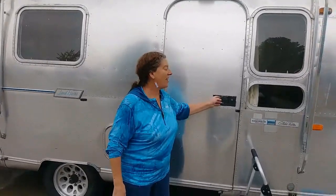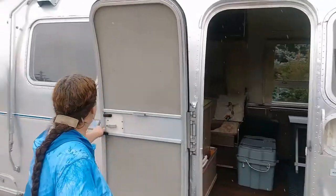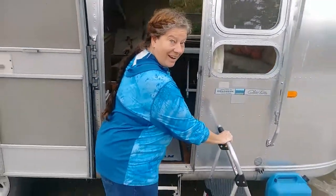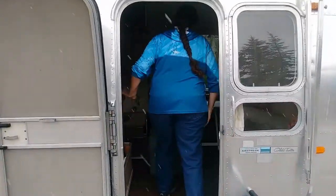Hi. Okay, welcome to Gypsy. Let's go inside here. We're going to open the door. We discovered that a step stool is a great ADA handle for getting into the trailer. Like any of us need that, right? I always use it.